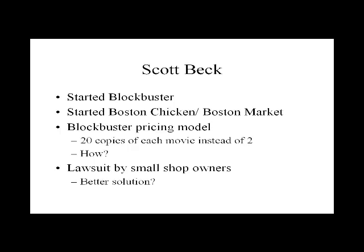Well, how do you do that? Well, the old business model was you buy one tape for $10 from the producer, such as Disney or Warner Brothers, and you had that tape and you rent it out. Scott Beck went to the producers and said, hey, I'll buy them from you for $1 a piece, so I can buy 10 tapes for that $10.